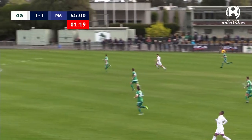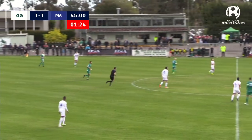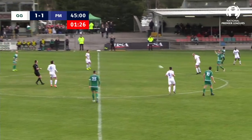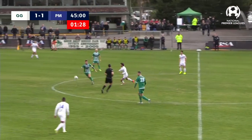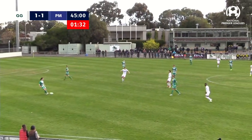Here's Mulcahy. Looking for Brody Taylor. And Eager with the header down. Straight to Kalmar.